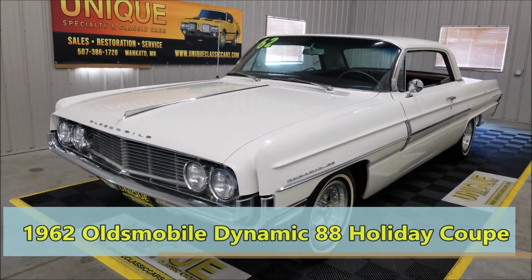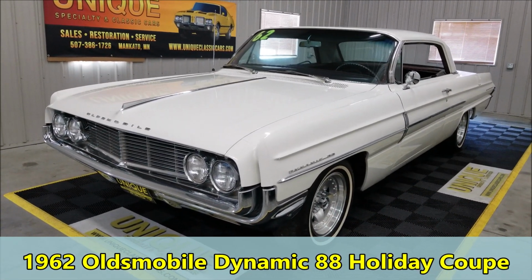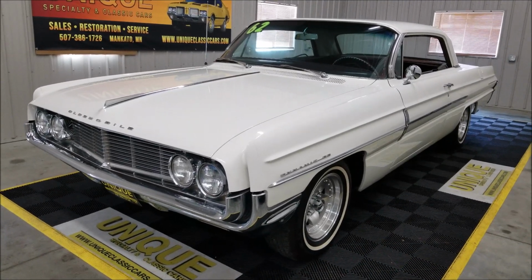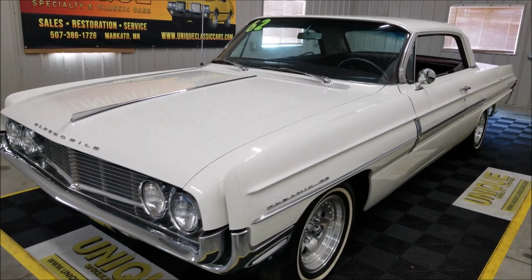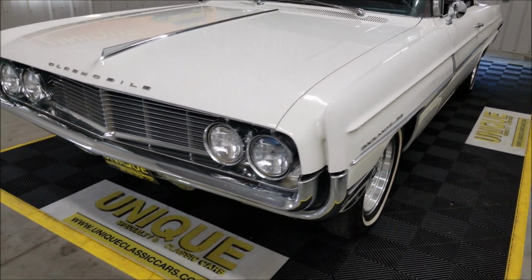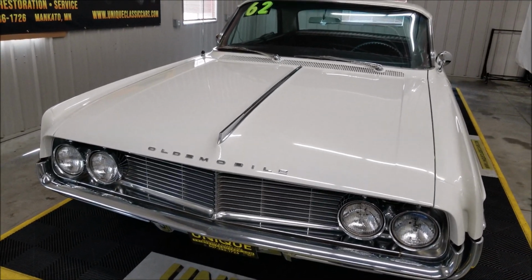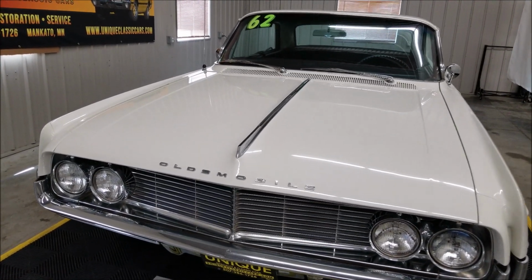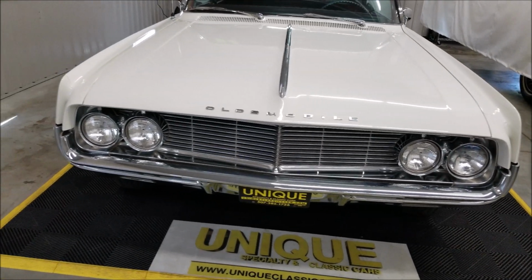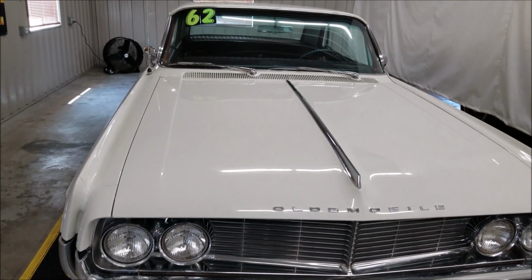Take a look at this beautiful 1962 Oldsmobile Dynamic 88 Holiday Coupe. So obviously the Holiday, two-door hardtop. This car is powered by what it would have come with originally, the 394 V8 underneath the hood. That's paired with an automatic transmission, power steering, and power brakes.